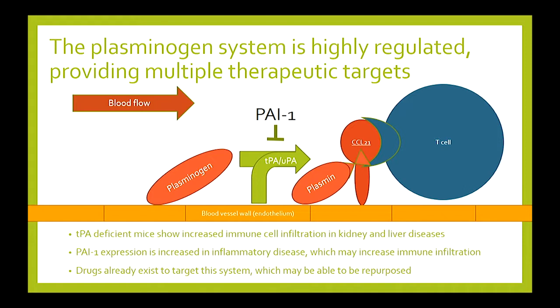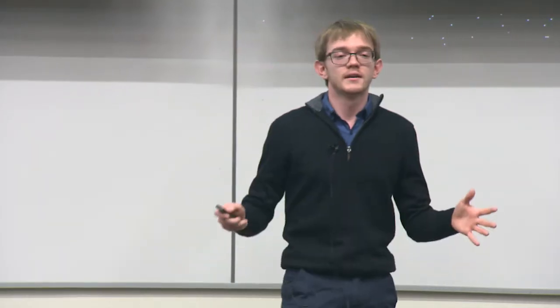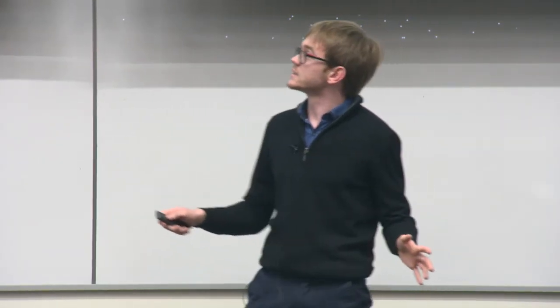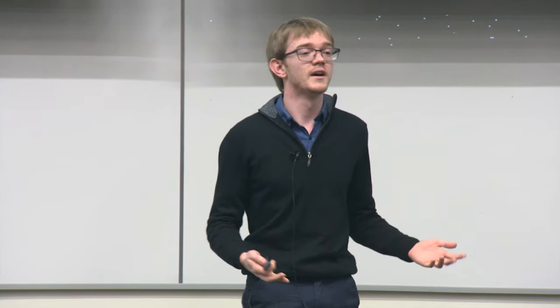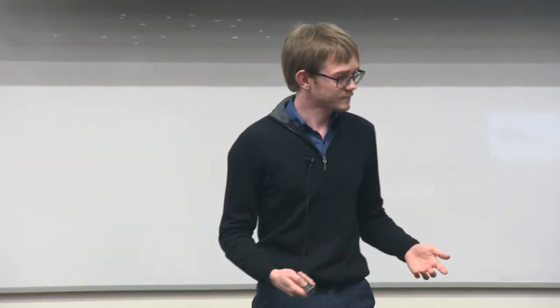And finally, we've had drugs that modulate the plasminogen system for people with clotting diseases for many, many years. And there's a huge potential that these could be repurposed. So this morning, the Nobel Prize was won for modulating these cells with drugs that are hundreds of thousands of dollars. Potentially, we could use drugs that just sit on the shelf and are very cheap because they're used for people for years and years.